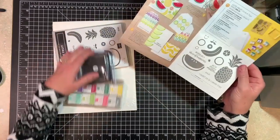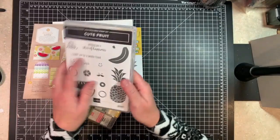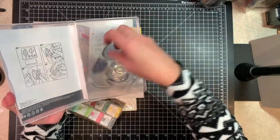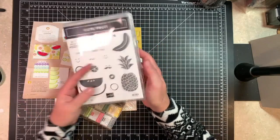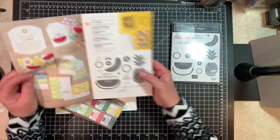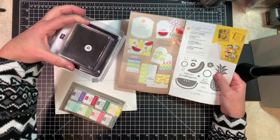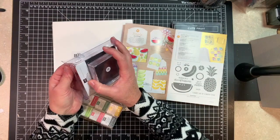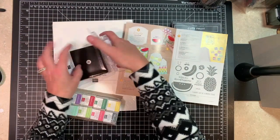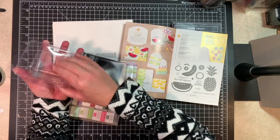stamp set, which is right here, which is all these little cute fruit things. Again, it's a clear photopolymer set with some adorable watermelon, banana, pineapple. Then you get a stamping block. This is the D block right here. And this is a really versatile size block, which I didn't have, which is also why I kind of bought this set.